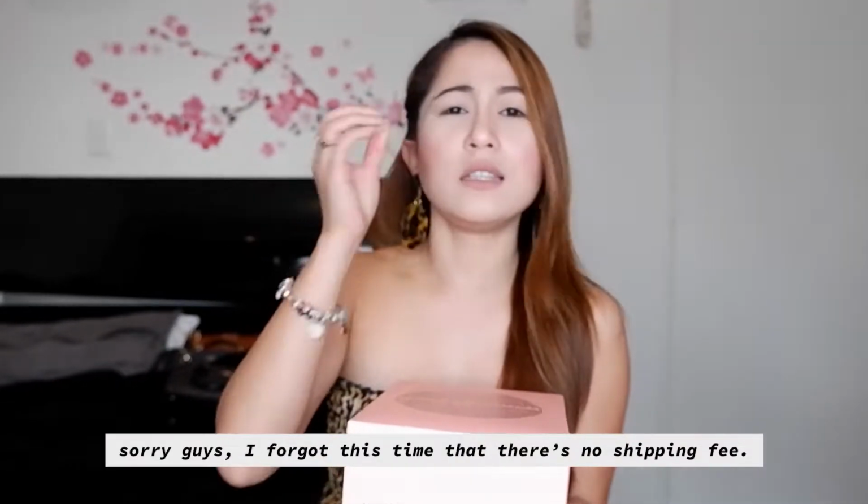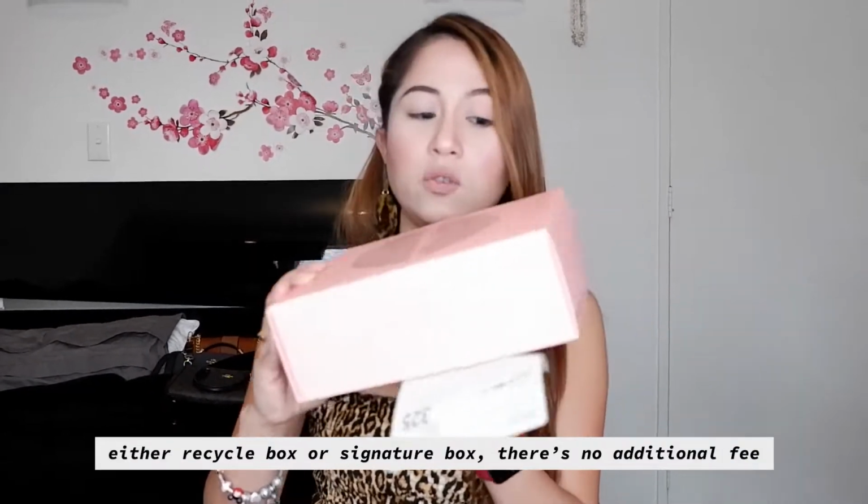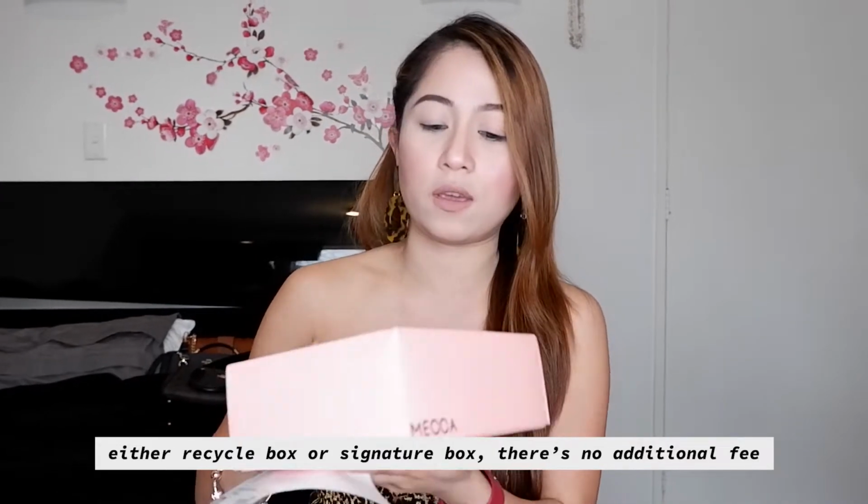So, actually, guys, meron siyang choices doon sa packaging na gusto mo. Meron siyang recycle box, which is cheaper. The same lang yung shipping fee. It's up to you if you like the recycle or this one, the signature box. So, I choose this one since it's the same shipping fee. And then dito meron siyang brand na Mika. Ayan. Very nice, guys. And this is the front.